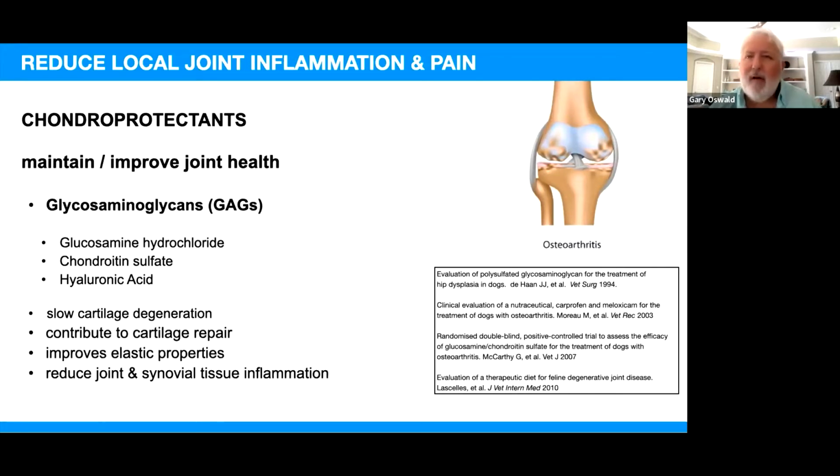Now, what about simple things when we identify arthritis early? Again, a reason to find it early is to make those life changes, to maybe consider chondral protectants, which are there to hopefully maintain and actually improve joint health. We've all heard of glycosaminoglycans, which is glucosamine, chondroitin, and hyaluronic acid. Usually these are the three components of most of these, either nutraceutical formulations or in the form of Adequan, a pharmaceutical formulation. Used early, these sort of products are chondroprotectives.